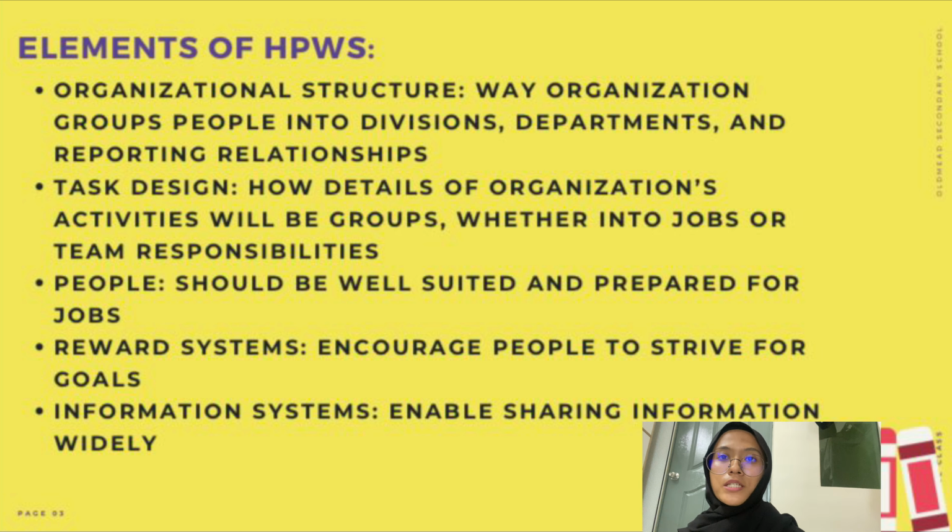Okay. Next is information system. Enable sharing information widely. Okay.